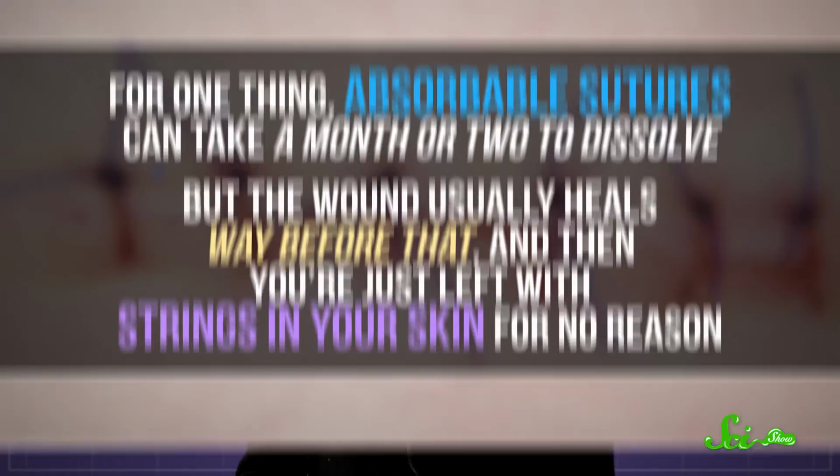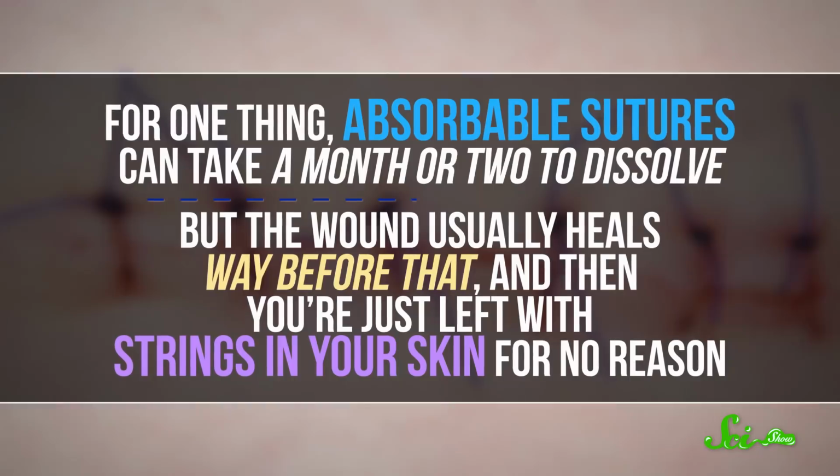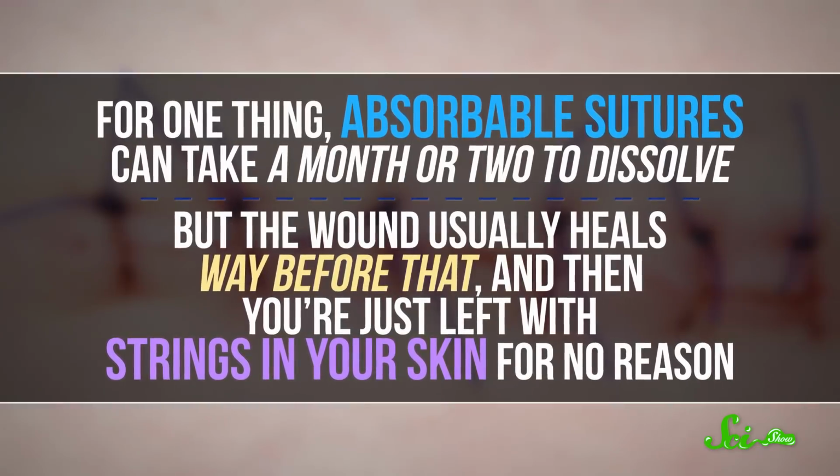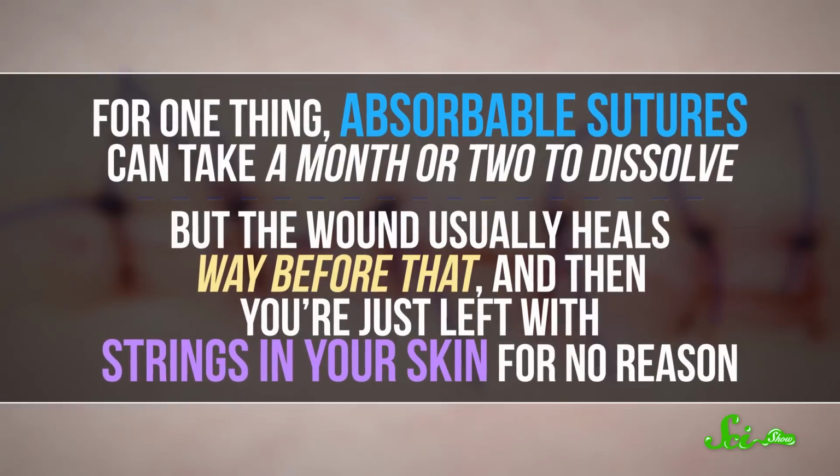Sometimes, doctors will use these absorbable sutures externally too, but most of the time they stick to the regular, non-absorbable kind, for a few main reasons. For one thing, absorbable sutures can take a month or two to dissolve, but the wound usually heals way before that, and then you're just left with strings in your skin for no reason.